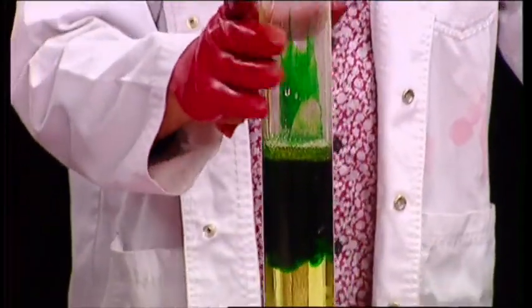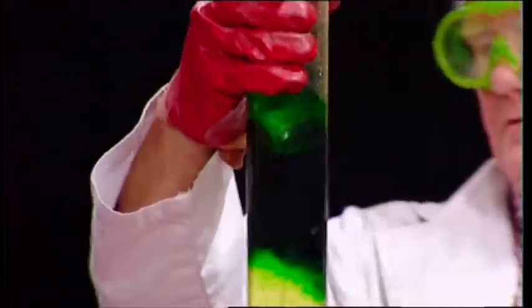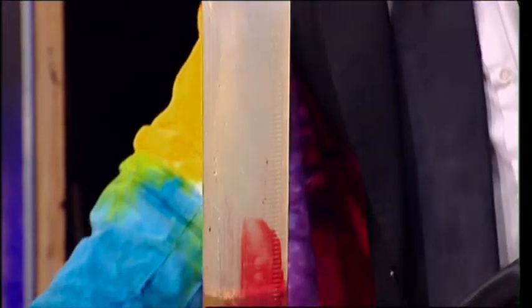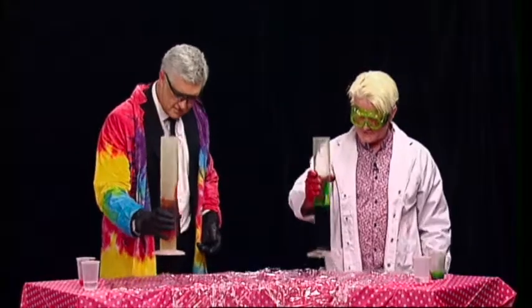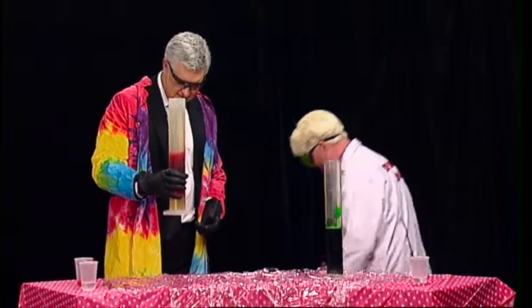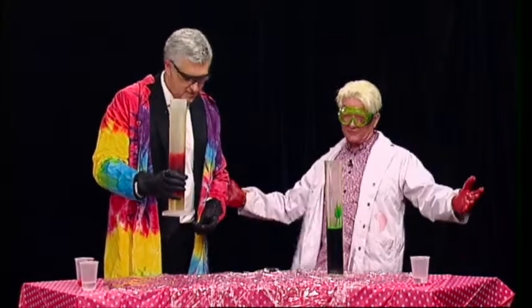This reaction is actually called... I'll put it all in? Yep. Put it in. Swirl it around a little bit, but do not knock it over, Darren, okay? Right. This reaction is actually called the elephant toothpaste reaction, okay? Mine's different to yours. Why is it called the elephant toothpaste reaction? We'll find out in just a second.